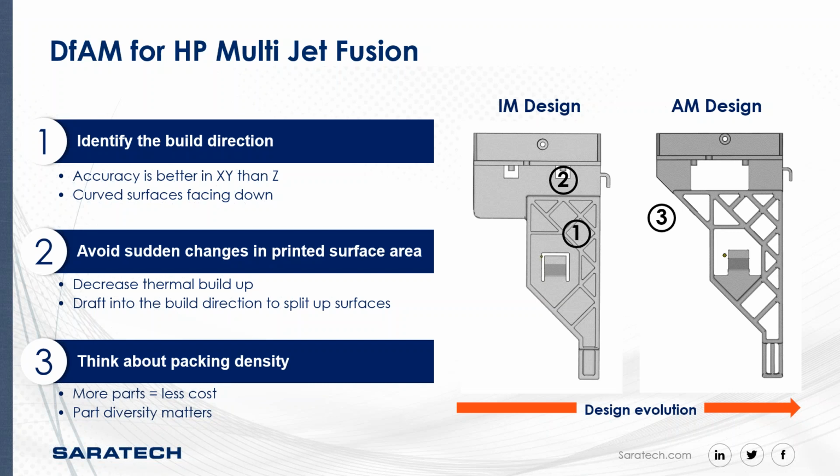One of the big reasons for this is because it can decrease the thermal buildup. Too much thermal buildup in certain areas of your printing can cause surface defects or even part failures on it. And then draft into build sections to split up surfaces. So again, maybe putting parts at angles there or a draft on them so that you don't have too much thermal buildup in one area on the part.